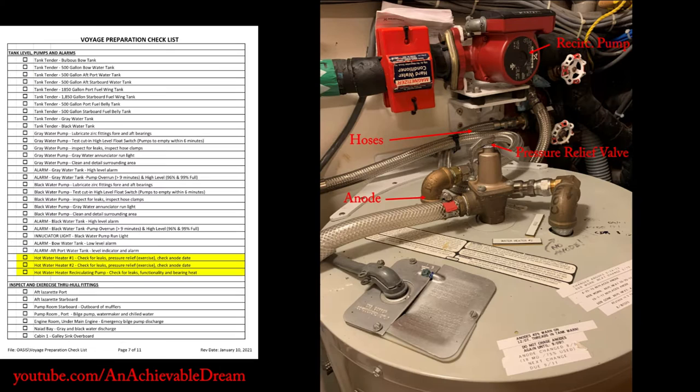When it comes to the hot water heaters, we are testing the pressure relief valve, the hot water recirculation system, all the plumbing, hose clamps, and looking for any leaks. If you want to dramatically extend the life of your hot water heater, drain and flush your heater every 2 years and replace the zinc anodes.